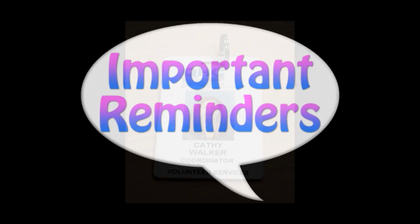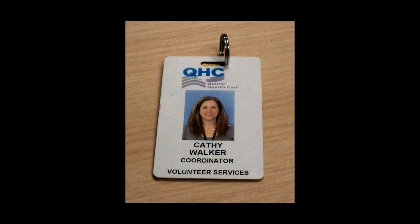The following are some important reminders for volunteers. Please wear your ID badge at all times. This is our staff's way of knowing you are cleared to volunteer. We will take your photo and provide you with the badge when you are cleared to volunteer.